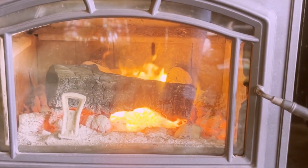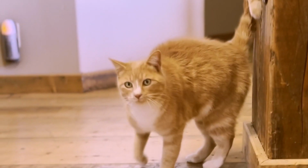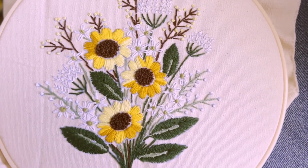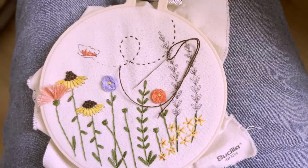Since today is such a cold day, I'll be making homemade pizzas, sitting by the fireplace, doing my embroideries. And this one I finished recently, this one I'm still working on. Getting better at my French knot, and just enjoying time with family.